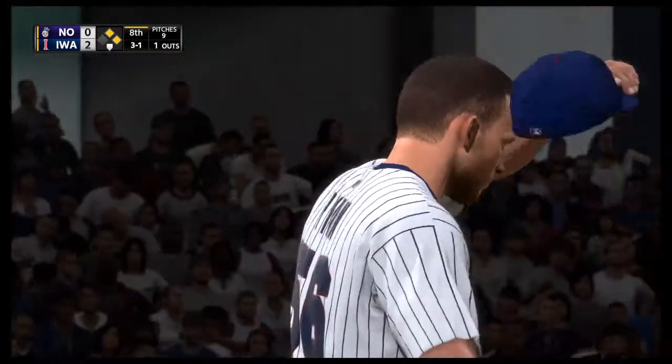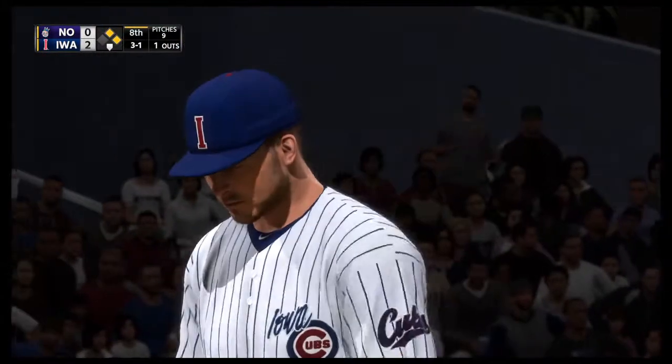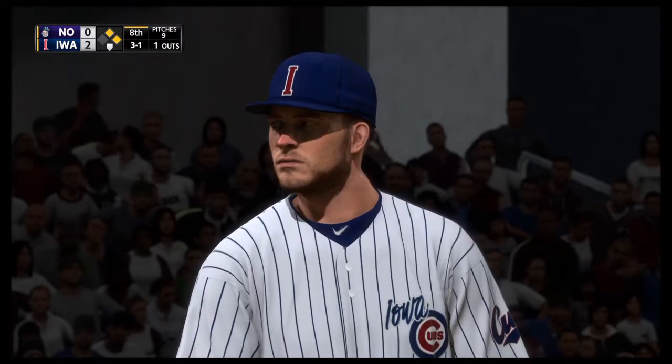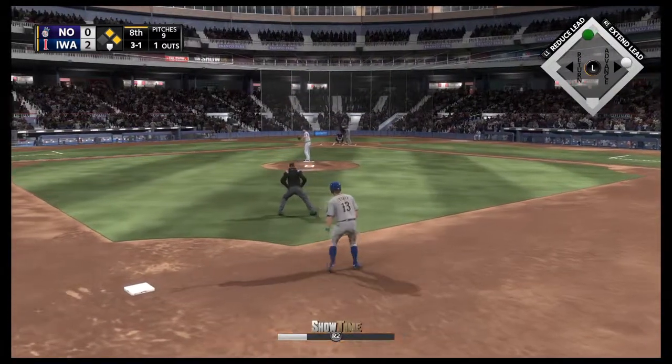That one's in there, 3-1. 3-1 with 2 on, and this is where you've got to be geared up for something to drive. I don't think you can just groove one right here. You still have to try to make a competitive pitch. Hits are even right now at 5 aside.